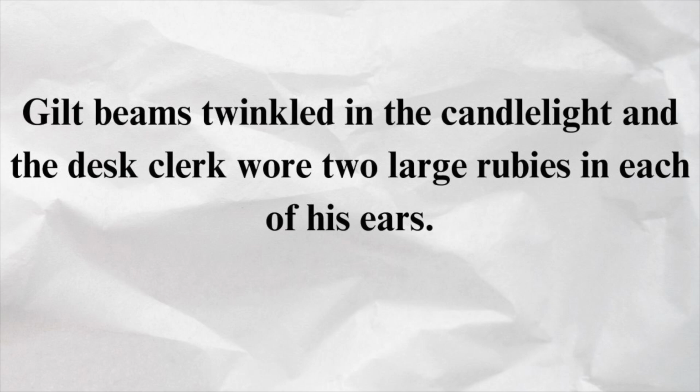Okay, now I know I have to think of an example. I'm not good at this off the top of my head. This isn't going to be any grand literature or anything, but just an idea about how you might go about this with that grand entrance hall would be to have your characters enter the grand entrance hall that's going to dazzle them, and say something like, "Gilt beams twinkled in the candlelight, and the desk clerk wore two large rubies in each of his ears." Okay, I really couldn't think of anything, but hopefully you get the idea here.